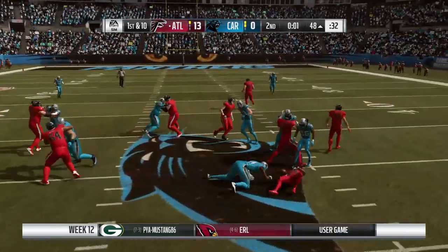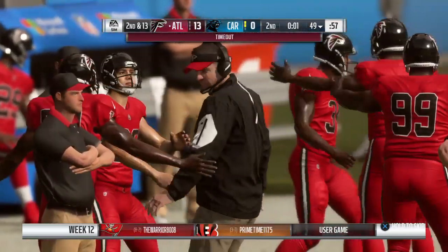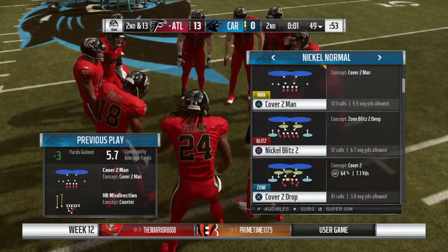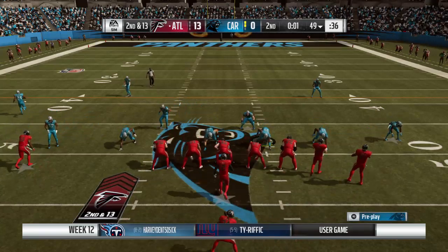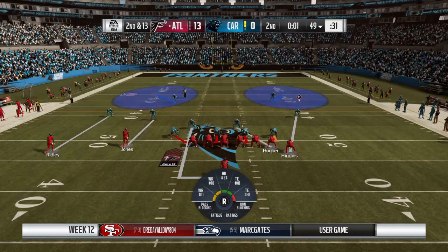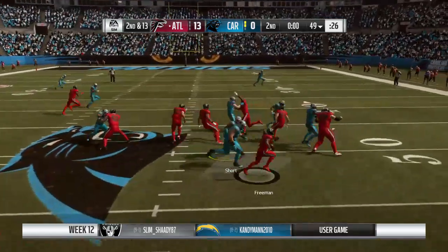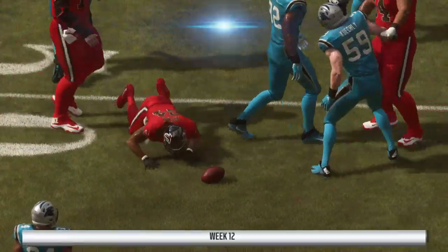This is Freeman on 1st and 10. And forget about finding a lane. He barely had time to look up before he was planted in the backfield. So now they have to contend with 2nd and 13 after the first down run goes backwards. On 2nd down, Freeman.